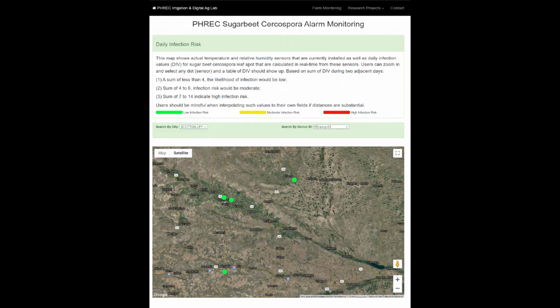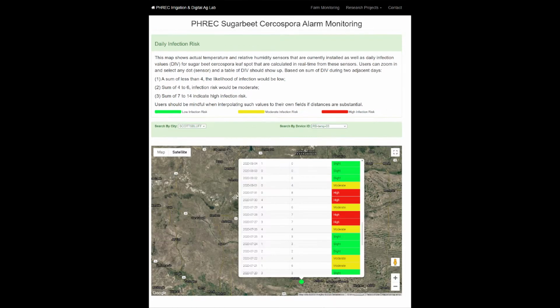So once you click on the dot, a table should pop up on the right-hand side. The table has a disease infection value. Also, the dot itself is colored. A green colored dot is a low infection risk for that day or for the past 2 days.